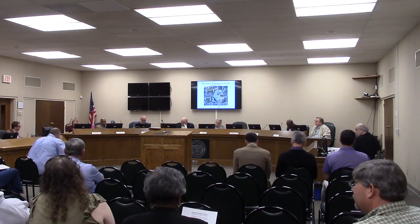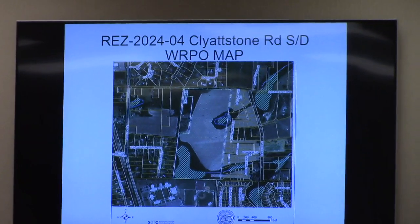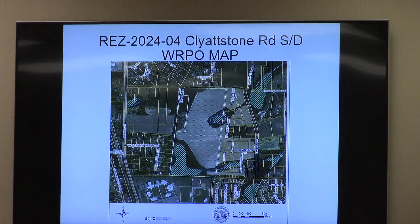You'll notice in 2020, property to the east was rezoned to R-10 with a site plan that did include a few conditions. Chiefly, lots abutting Clyattstone Road could be no less than half acres, in addition to 1,000 feet down Simpson Lane. Lots should front interior roads only with no additional access to Clyattstone Road. And again, sidewalks and neighborhood amenities should be included in this.